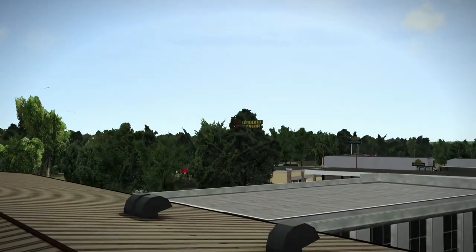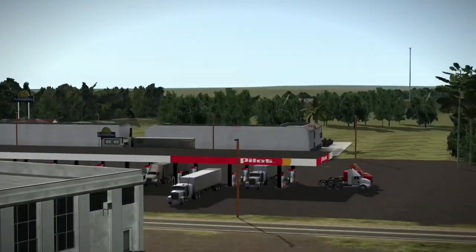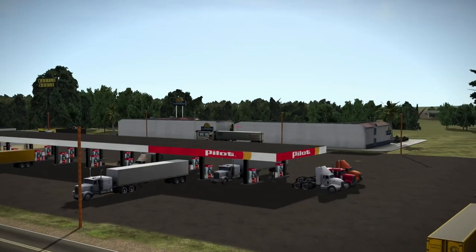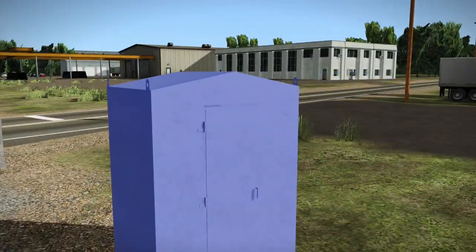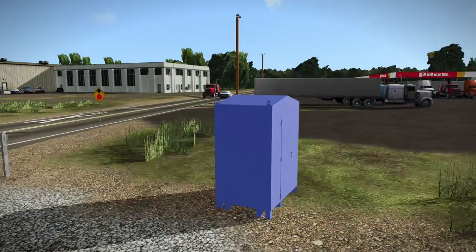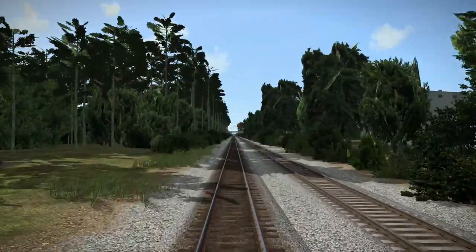I can see a Waffle House in the background, smothered, covered. Pilot gas station, truck stop. That's obviously legit. I love these real things around here. I do see this bungalow. That's obviously not supposed to be like that. It's missing a texture. I'm sure within a week, maybe less, there's going to be patches to fix little things like that. That's the second thing that I've seen that doesn't look like it was completed. On the grand scale of everything I've seen so far, that is but a drop in a very big bucket.